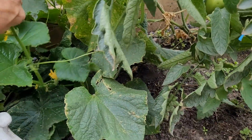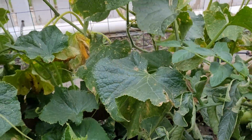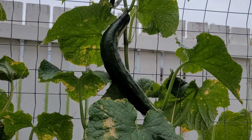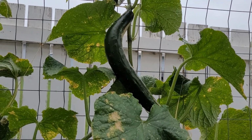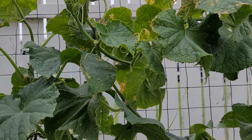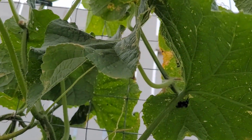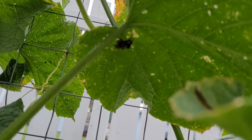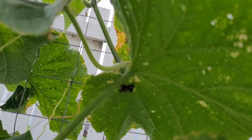Okay, so down here is all my big mess of cucumbers. So I have one up here. I actually just harvested a whole bunch yesterday, which I will show you guys. And oh, I want to show you guys this little bumblebee. Where is he? He's sleeping under there. Little bumblebee.